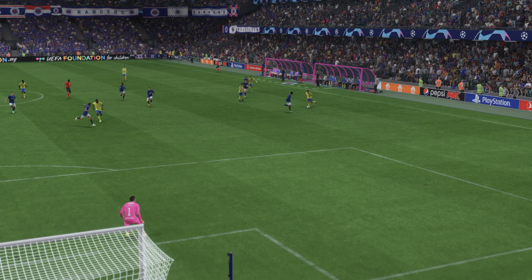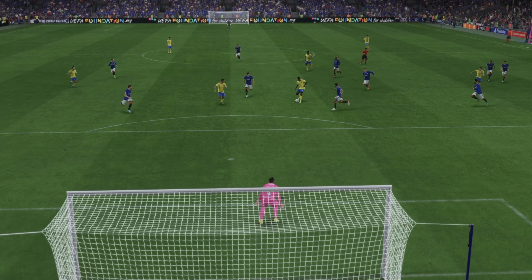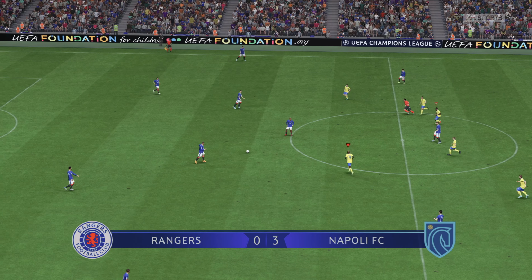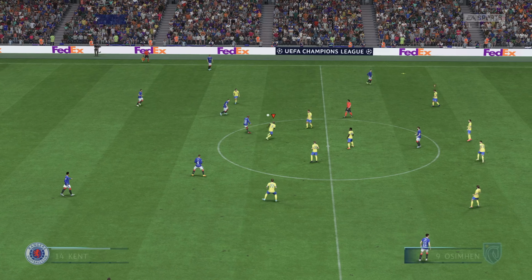Well, we can take another look now. It's wonderful interplay between the two of them to start the move. And once he gets onto it, he just smashes it past the keeper with great technique. What an emphatic finish that is. Well, you've got to say, an incredible first half performance. That scoreline tells you all you need to know.